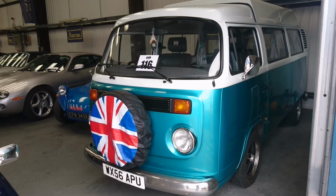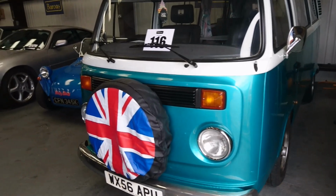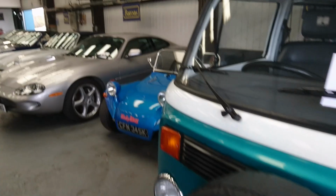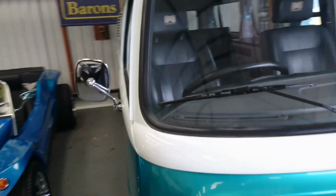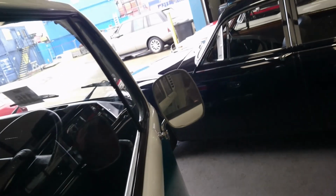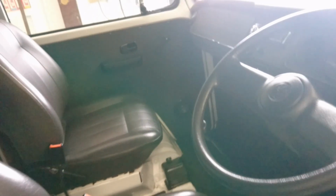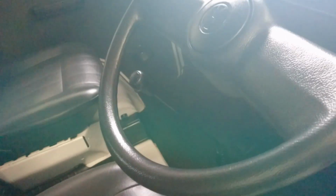116, 2006 Volkswagen Danbury Diamond SE. So I think these are a water-cooled car, and they're a bit different from the older bay window ones. I think these went to continued production in South America until 2013 or something. Got right-hand drive. Looks a bit more modern than the other ones used to. Still got a 4-speed gearbox though.